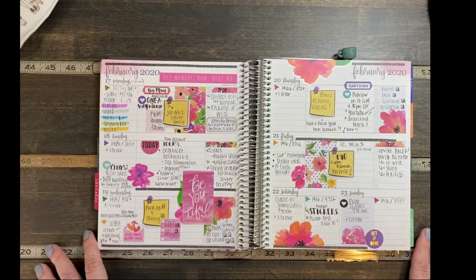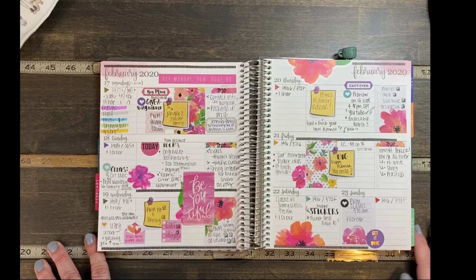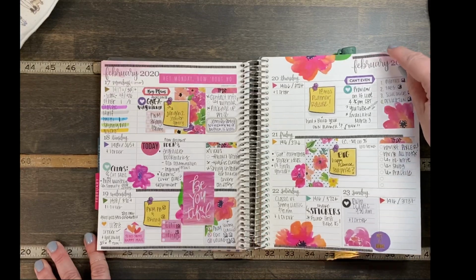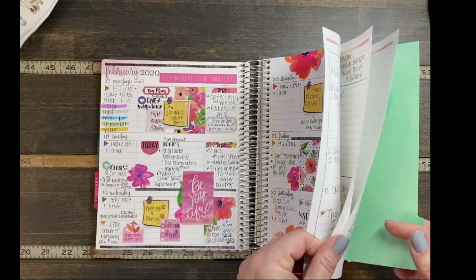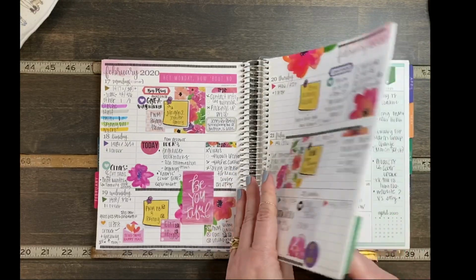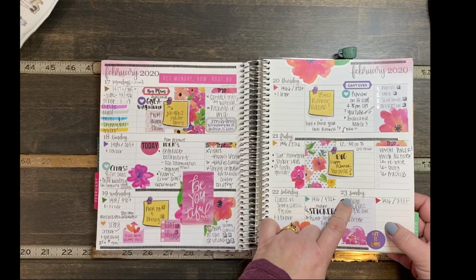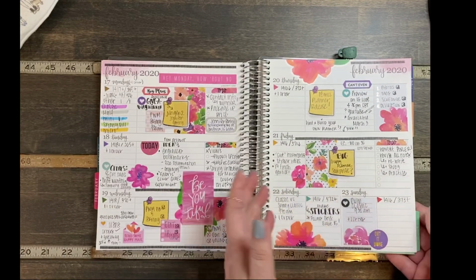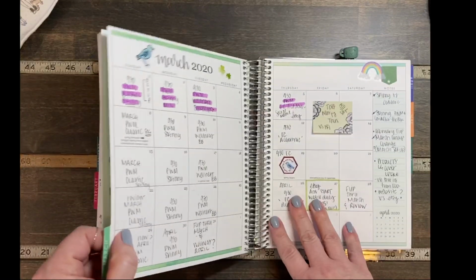And this week I really decorated it before I used it, and it has even more plans inside. And then again, the four pages, which I'm not going to show you because it has business information. Then it goes, theirs ended in February on the 23rd. So the last few days of February are in March.